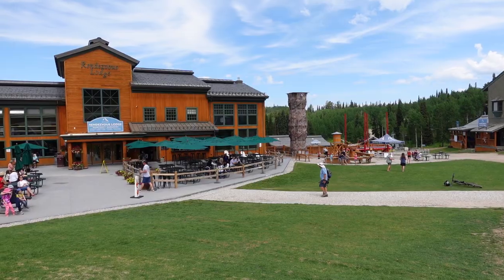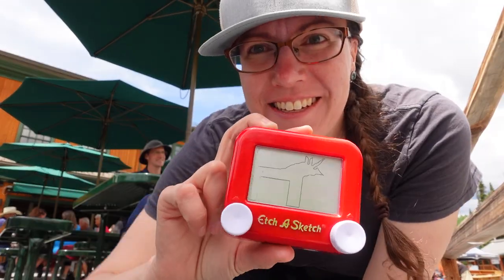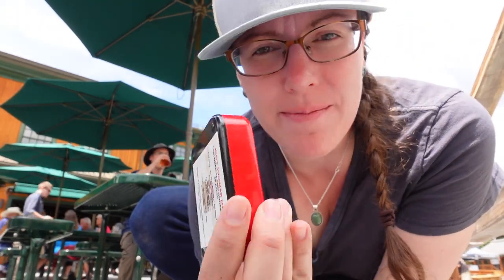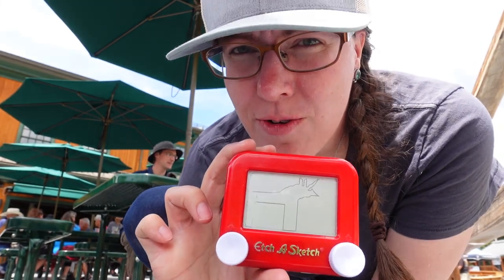We went from the lift to the Branding Iron restaurant with outside seating and great views. They give the kids these cute little Etch-a-Sketches, and they have the kids menu on the back. And Clara asked me to draw a unicorn. Now you tell me, is that a unicorn or is that a unicorn rhinoceros duck?